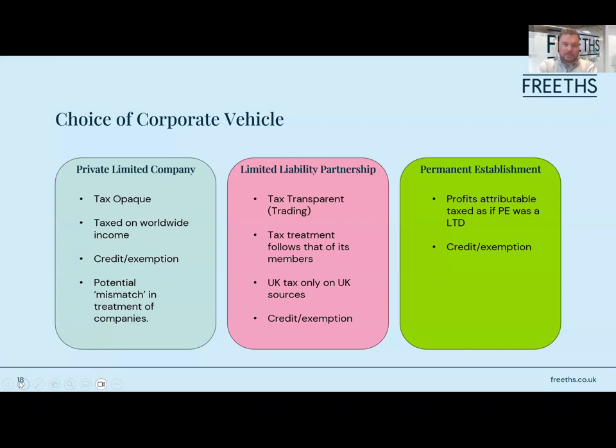So if you wish to establish a private limited company, this is going to be considered tax opaque. Essentially the limited company is itself a taxable person and is charged to UK tax on that basis. So any worldwide income arising from that limited company will be taxed in the UK. There may also be a credit or exemption if, for instance, the UK company has an overseas parent which is also charged tax on the same profit arising, then there may be a way to reduce the double taxation.